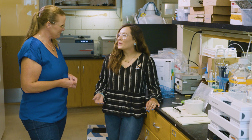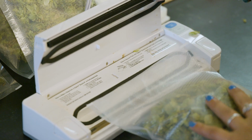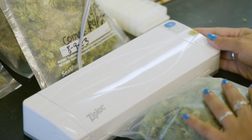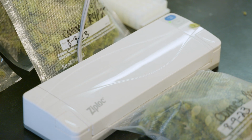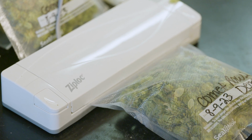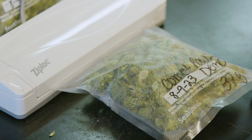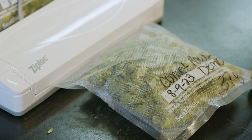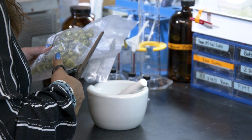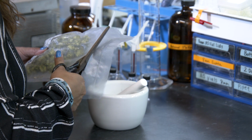After we get the hops from the field, we bring them in here and we seal them under nitrogen and put them in little vacuum sealed bags, and we can then store them frozen until we are ready to analyze them. Okay, so that just preserves them until you're ready to use them. Yep, it preserves their acid content and keeps them nice and safe until we're ready to extract them. All right, so you've opened up a bag of that sealed hops for us, and it looks just as if you harvested them the other day, right?